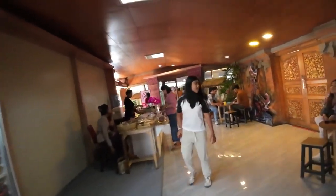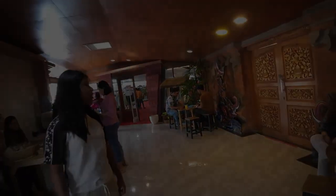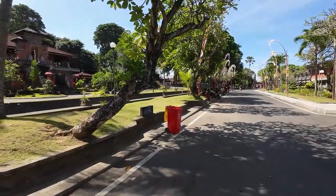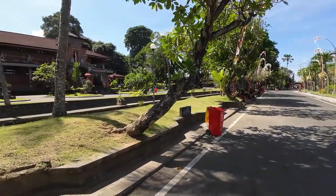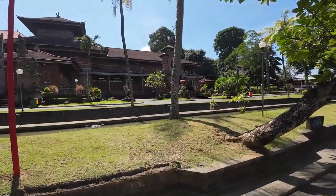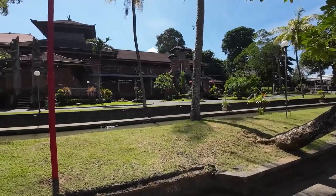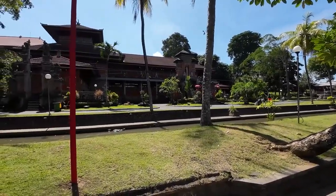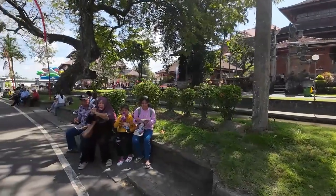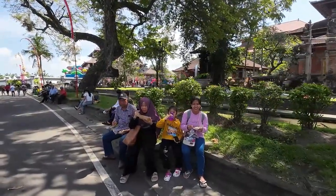All right, let's get out of here. So this area that I'm at now is very popular with wedding photographers. They bring a lot of wedding couples in here to take photos up those stairways and things like that on this canal.